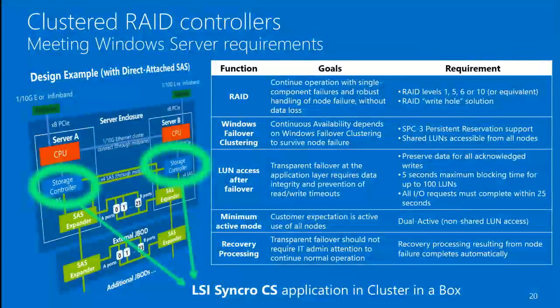These are not easy things to meet, and so that's why it's a very interesting product to come out and support the new cluster-in-a-box systems. And I think it's actually going to be a foundation for a lot of systems to come, as you'll see rolling out for the rest of this year. Great. Anything else? Well, yes.